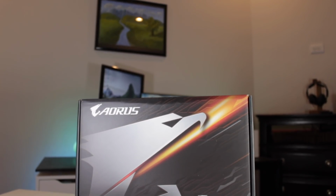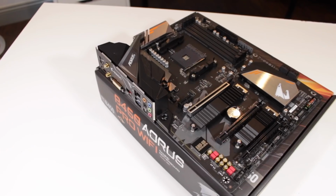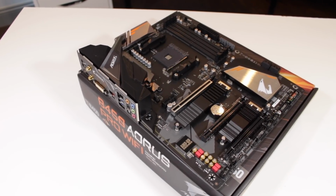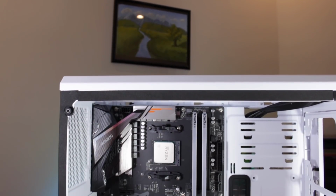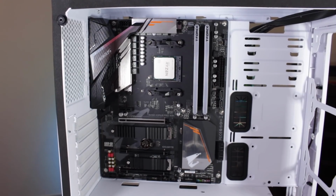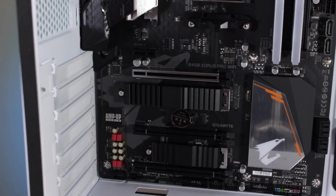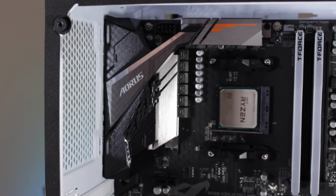For the motherboard, I got a pretty good deal on this Gigabyte Aorus B450 Pro Wi-Fi. This is a pretty full-featured board, but doesn't allow for a great overclock. I picked this up for around $90, which when you figure in all the features along with the really good aesthetic, I think it's a good value for the money. This board has 2 M.2 slots, built-in RGB, and a host of other features, making it a great option for those of you who don't care much about overclocking.